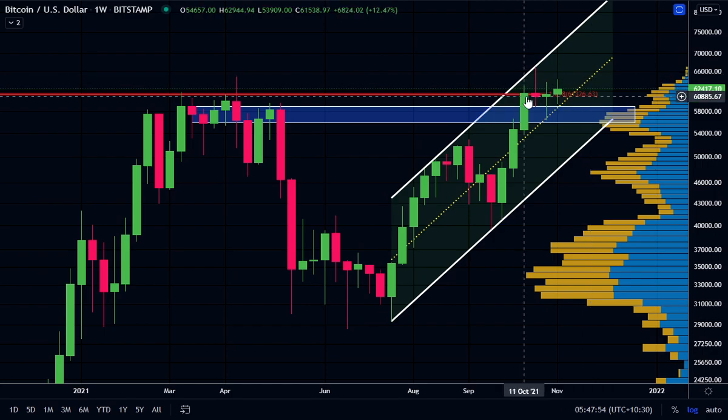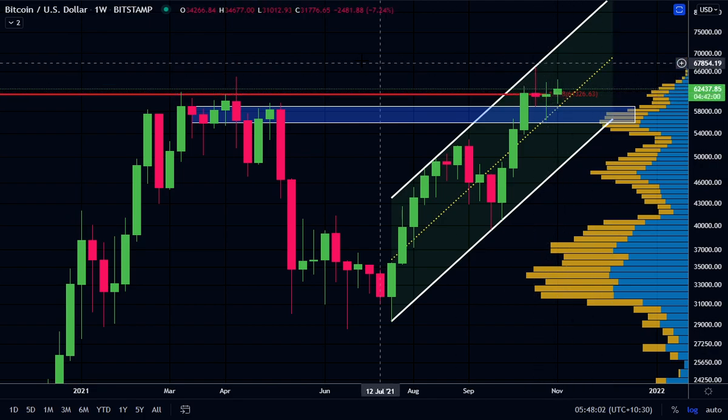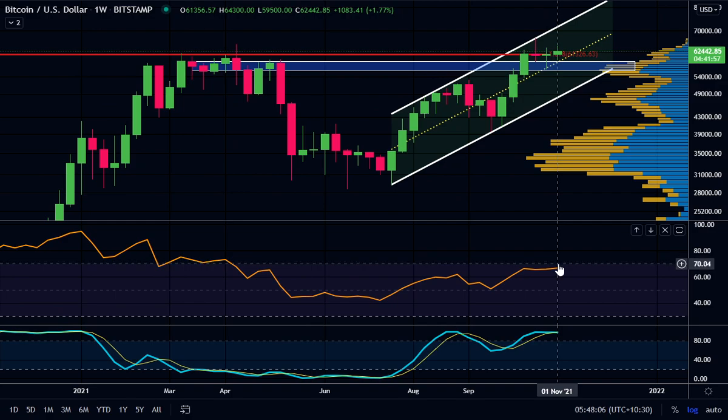I do think Bitcoin is ready to take off now. Looks like we want to close above this 1.618 level on the weekly and the 2-week chart, and also get above this 70 line on the RSI and start to get really bullish as we enter into the final stages of this bull market.